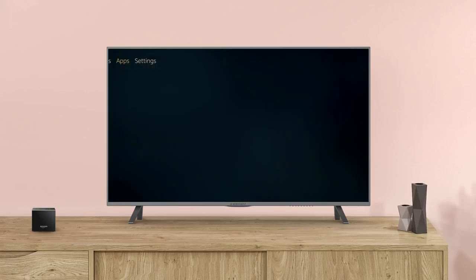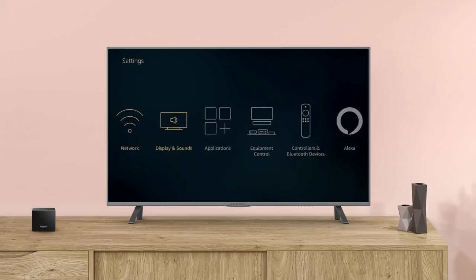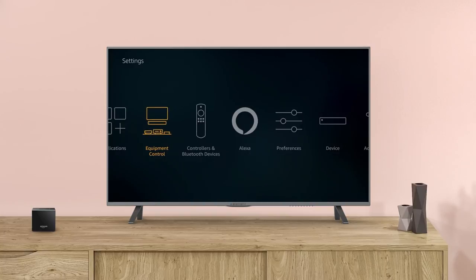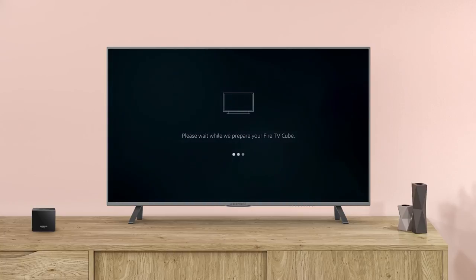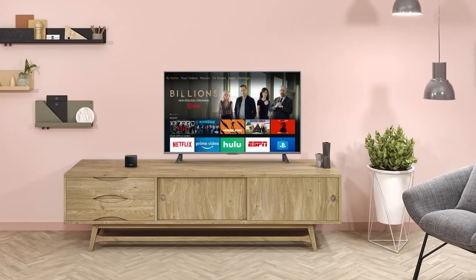First, go to the Settings menu. Then, go to Equipment Control. Then, Manage Equipment. Add Equipment. Select Cable or Satellite and follow the instructions on screen. Now, you can use your voice to switch to cable and even change channels.